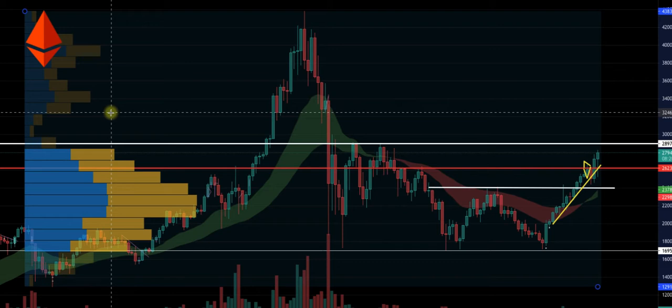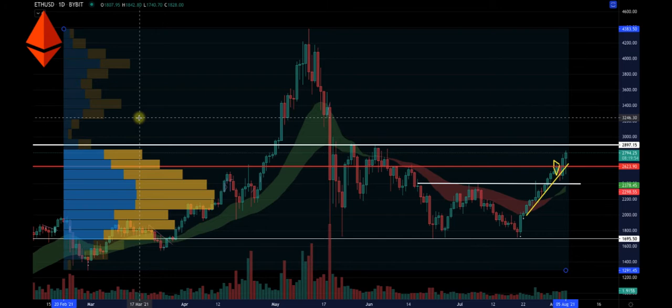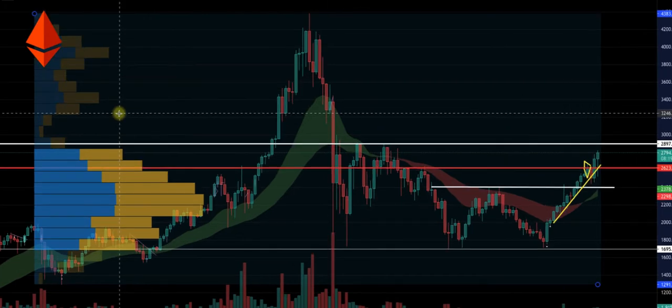So once we break through this $2,900 level, things could actually move pretty quickly through 3,100 and potentially even up to about the 3,250 level. So things looking very, very bullish for Ethereum. The reaction to the London hard fork appears to be quite bullish.